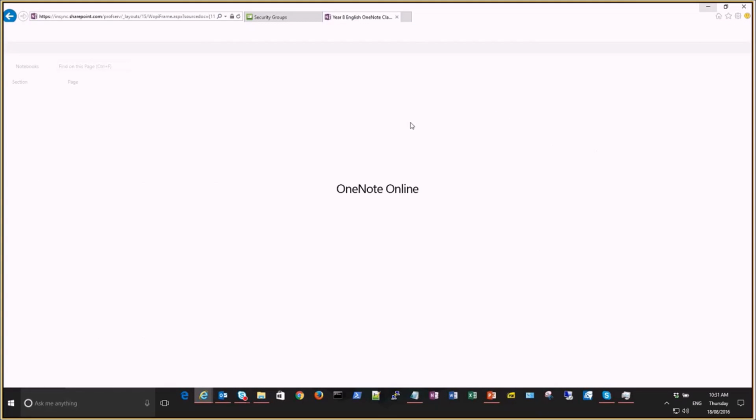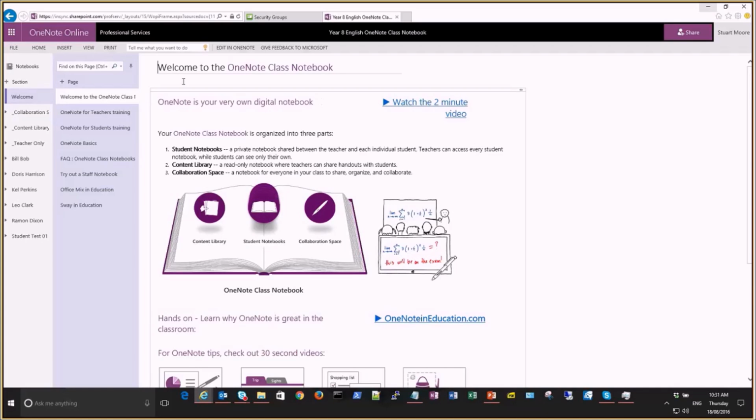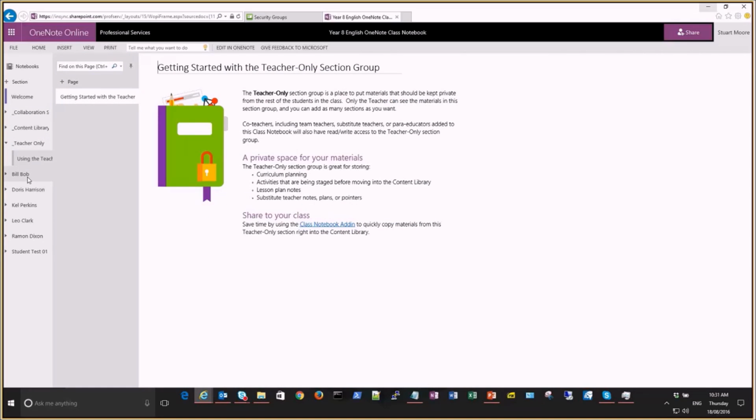So I'm going to jump into OneNote Online. As you can see, we have created the OneNote class notebook with all the relevant data. This is using the API in Office 365 and OneNote to create these. I can see down the left-hand side I've got Billy Bob, Doris, Kel Perkins, Leo Clark, and Ramon Dixon. I've also got my teacher-only section, my collaboration spaces, etc. So this is all done programmatically, with no requirement to manually go through and do this, or require a teacher to go and do this and manage their staff or their classroom lists as well.